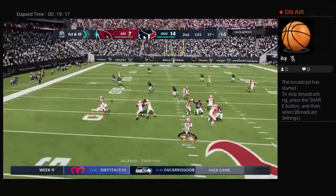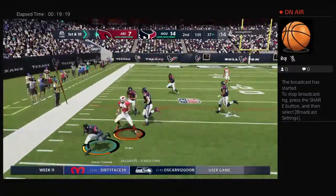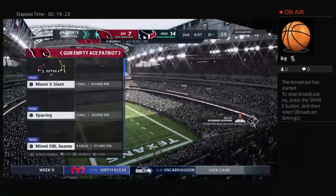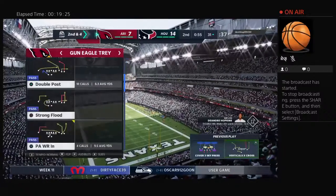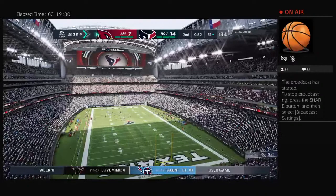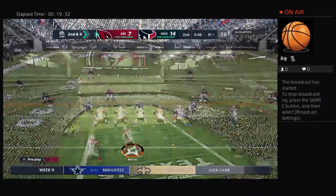On first and 10, here's Murray. Throw left side, complete. It's Drake. Takes this to the 32, maybe the 31. Defensively rallying to the ball after the nice move. 6 yards on the pickup, and it'll bring up a second down.